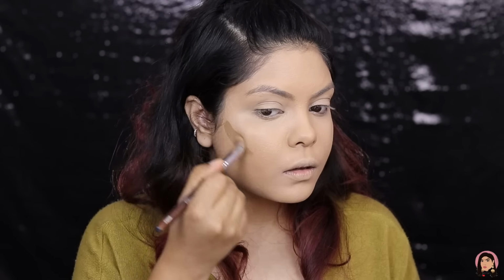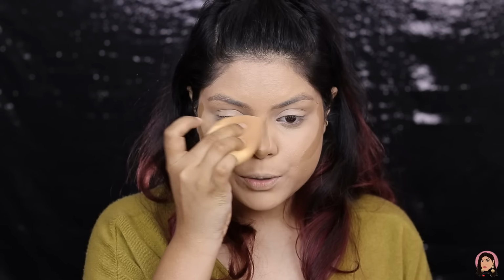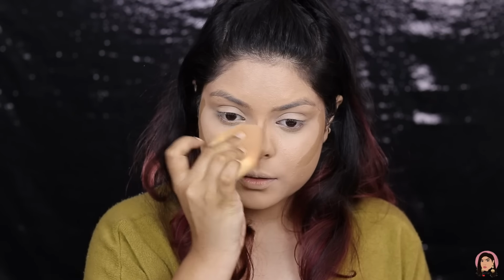Alright you guys, next for contour, I didn't give you any option, but I am going to use my current favorite product, and that is the Cuffs and Lashes Cover Pots. I am using the shade number 12 for my contour. So with the sponge, I am going to blend my nose contour. This way it gives that very nice, smooth and skin-like finish.